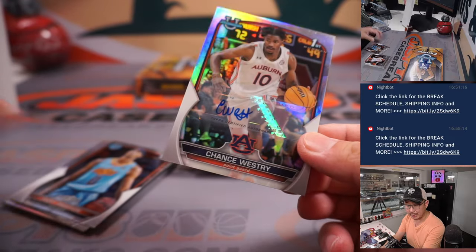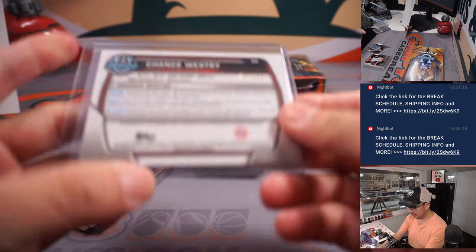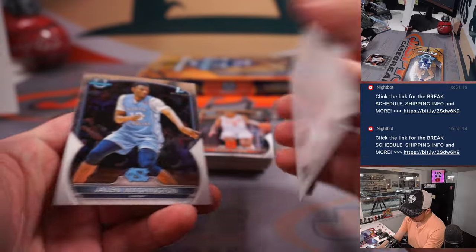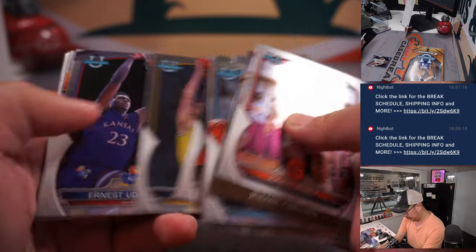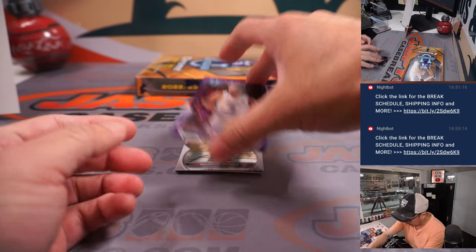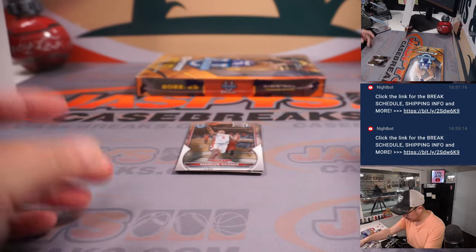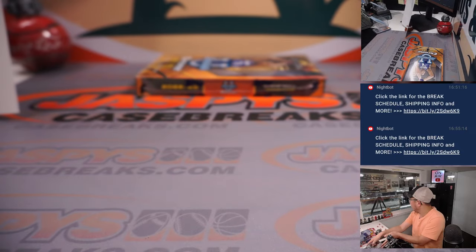There's Chance Westry. Give peace a Chance Westry, that's gonna go to John. Letter C. All we are saying, give peace a Chance Westry. Got an RJ Davis to 399. That's for Nathan and the letter R. Brandon Miller in the back there. Last box coming up.